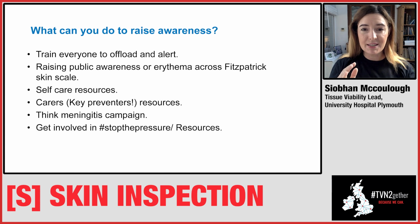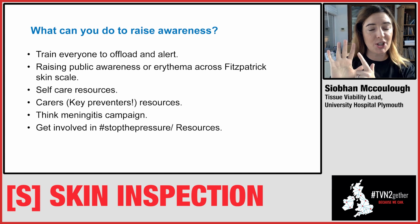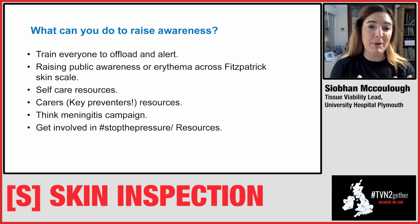Remember, on darker skin tones, there's something called a Fitzpatrick skin scale, which is the picture I showed you before, and that's the different shades of skin that you can get, that you can educate your public and raise awareness to carers that are looking after anybody with darker skin tones. Remember, carers are the key preventers. They're the ones that are going to see this first.